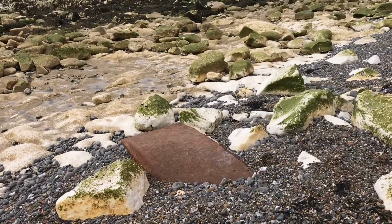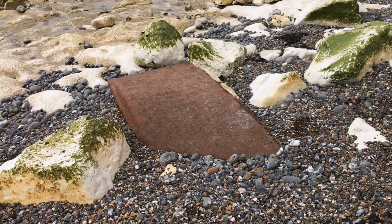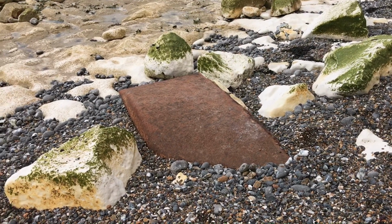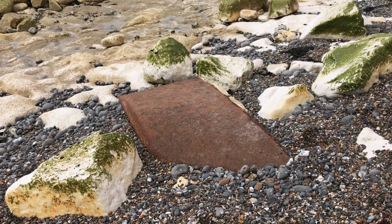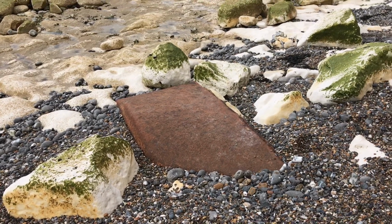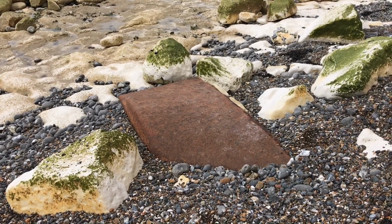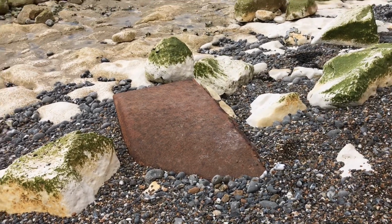And just walking along here, do you see this big piece of metal? This has been here for at least a couple of years, so that gives you some idea of how heavy it is, that the sea hasn't been able to shift it. And it's a keel from a yacht, so slightly worrying when you find beachcombing finds like this, because obviously that boat will have been in quite some danger when the keel came off whilst at sea, I assume, but hopefully they would have got to safety. But the keel of their boat has been on our beach for a very long time.